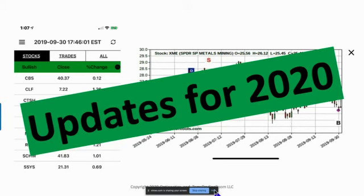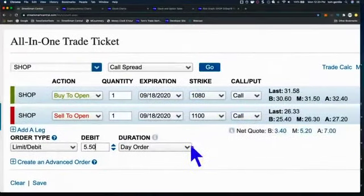And yes, that trade was a debit. Limit debit. You're still paying for the trade. Even though you're taking in some money, you're paying out more on the option you're buying than you're getting on the option you're selling. So that is a debit order.